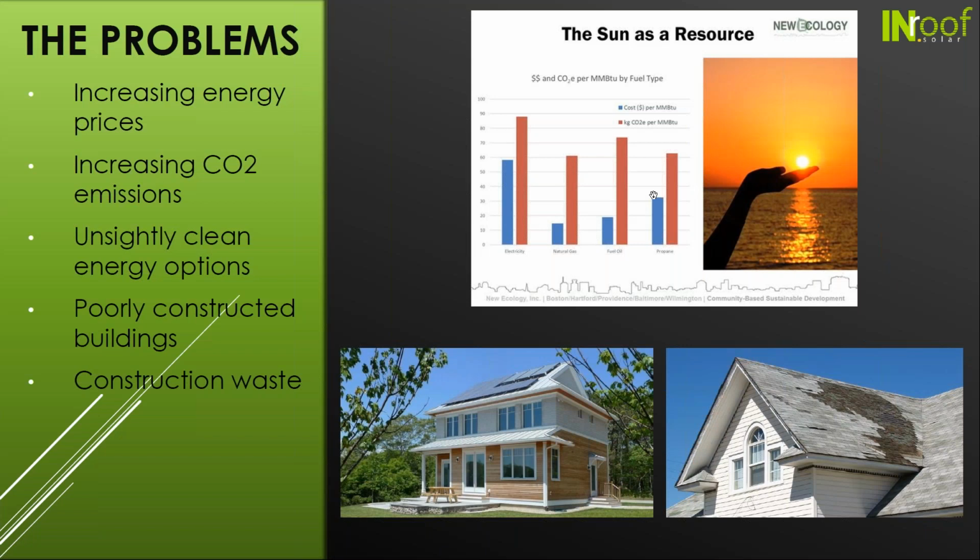Okay, so we've introduced ourselves as a solar energy company. Basically, we're addressing a very similar problem to most renewable energy companies, looking at increases in energy prices, increases in CO2 emissions. One area where we sort of specialize is the aesthetic aspect. Most solar projects have what they look like on the roof as sometimes an issue, and we've basically integrated it into the roof. So the aesthetics is not a concern with InRoof Solar projects.